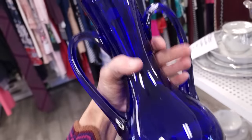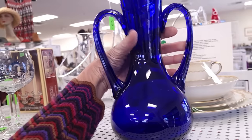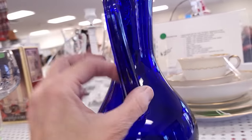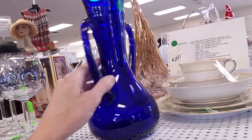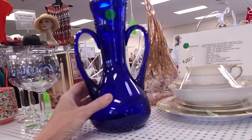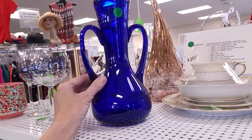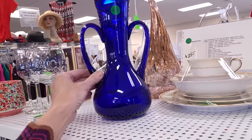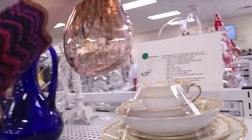This big, beautiful, very quality cobalt blue glass vase. I like the ribbing on the handles. It is, again, $25, which is a little bit higher than I'd like to be paying for it. I feel like I could get 40 to 50 for this, but I'm just not sure that margin is there for me. But let's look at this one.